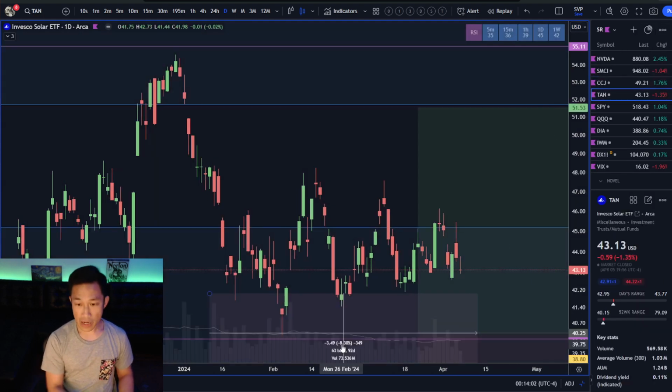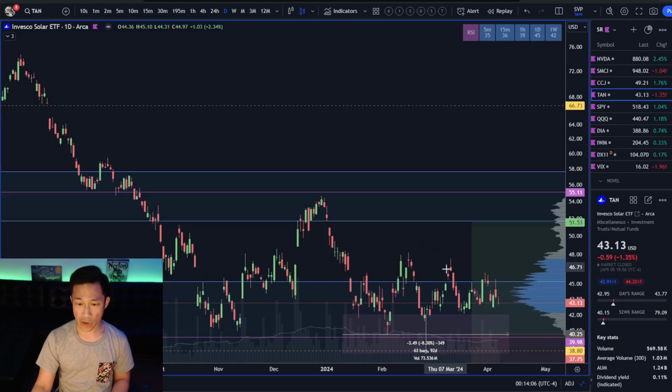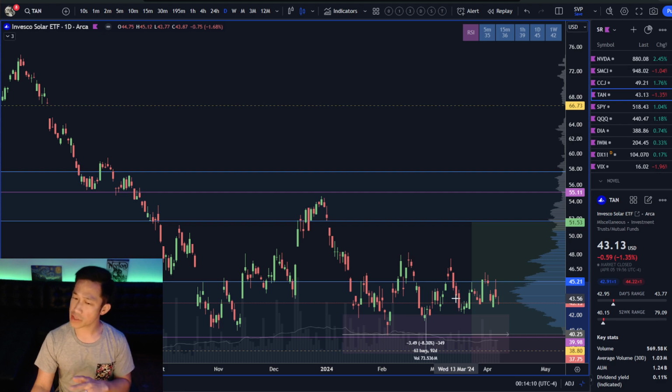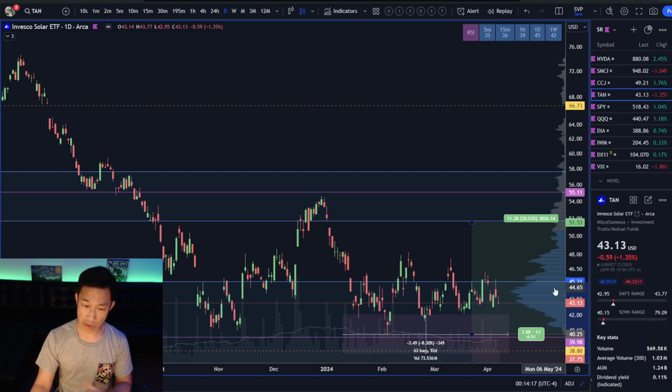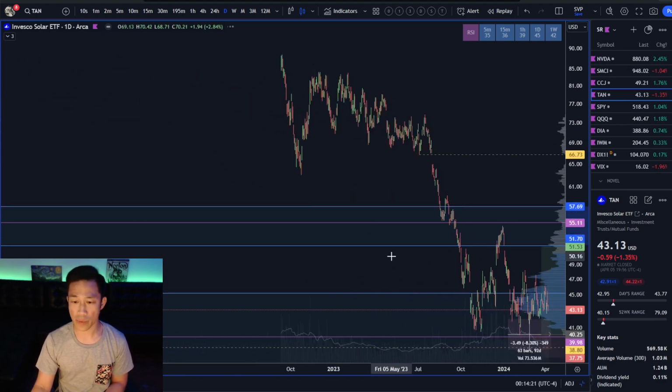Okay, moving on to TAN here. TAN not looking as good. So continuing to have problems at this value area high. It makes sense. You've got to call it for what it is. This is starting to not look so great, right? You really want to start seeing acceptance over 45.21 to start having confidence in a test of the next key area of supply up here at 51.70.